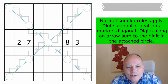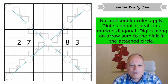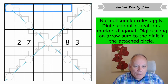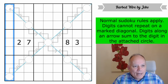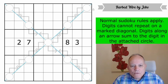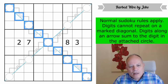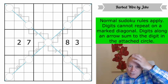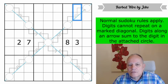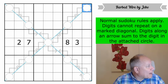Anyway, we'll have a look at this puzzle next, and it's the first link under the video, and I'm going to go through the rules. Normal Sudoku rules apply, so we're going to be putting 1 to 9 in every row, every column, and every 3x3 box. Now, digits cannot repeat on a marked diagonal. Please notice that both long diagonals are marked with a blue line, so they contain each of the digits 1 to 9. And that's it. Apart from the arrow rule, digits on an arrow sum up to the number in the circle. And as you'll see, they are carefully ranked along the diagonals.